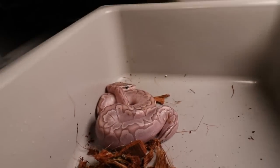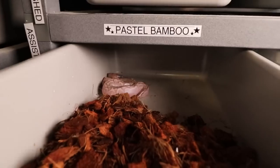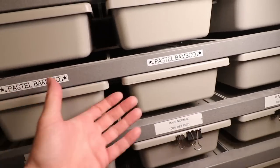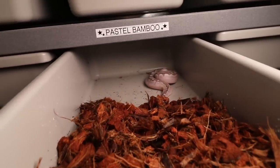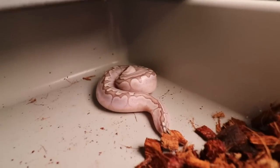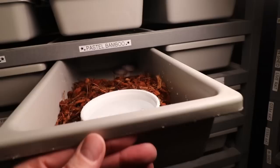Typically I don't even mess with them until they shed out for the first time. And then after they shed, you usually wait a few days before you offer the first meal. And the first meal has to be a live mouse crawler. They won't eat anything else except live mice. So they'll just kind of hang out in here until I feed them their first meals.